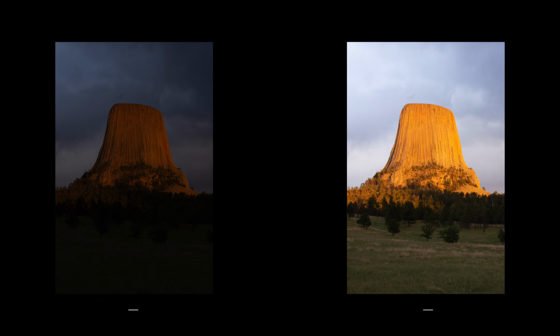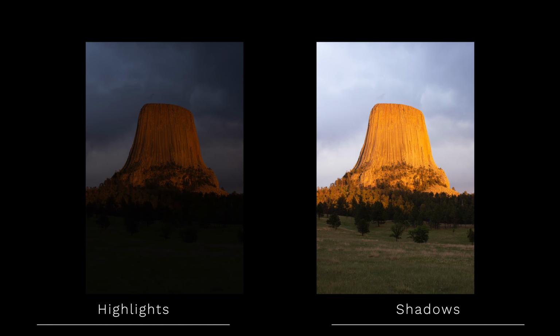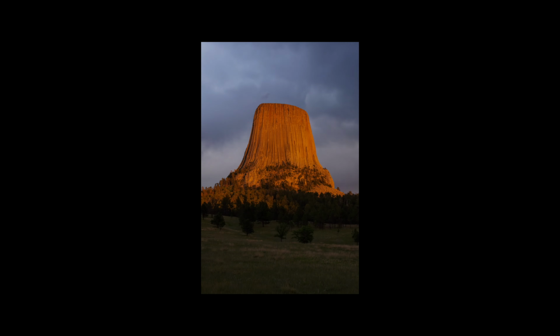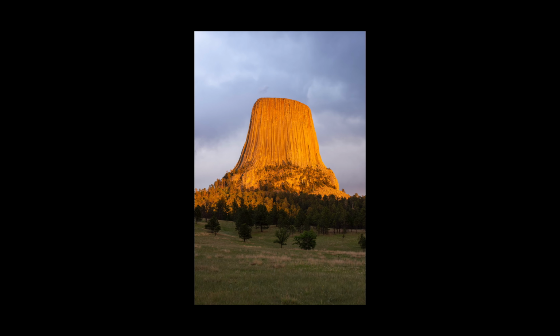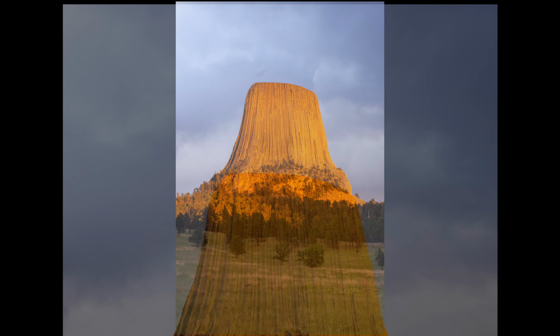I'm going to show them side by side so you can see them. There's the shadows on the right. That's exposed for shadows. And on the left is for the highlights. We're going to take them together here. And this is what you end up with. A properly exposed across the board image.